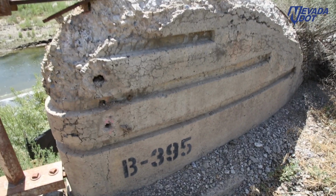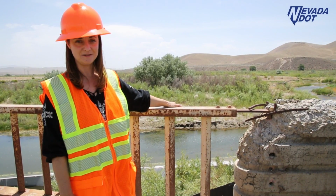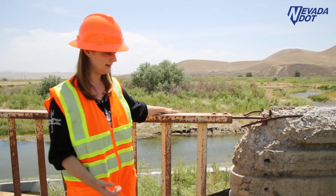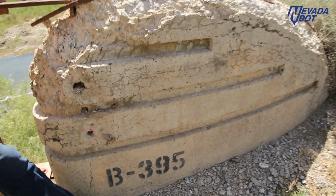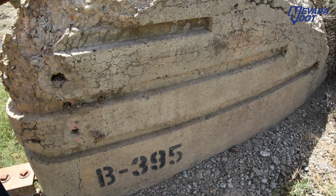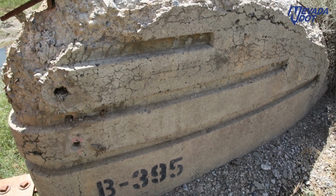It was designed in 1939 in the streamlined modern style. It's also known as Depression Modern. But this was really popular in the 1930s and 1940s, and it's supposed to evoke speed and mechanization and modernity. And these little incised lines are called speed whiskers. And this is terribly deteriorated, but when it was original, it had a nice curving arch over the top.